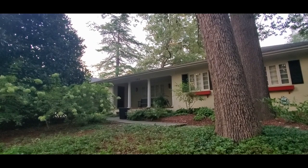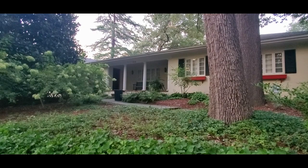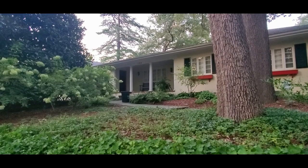Okay, so this house is going to be our mystery house for the night. Not as much really known about the house itself, but we do know quite a lot about the designer. It was originally designed as a duplex. That is literally all we know about the house. The house was designed by W.E. Jenkins, who was an amazing man. He was born and raised in Wake County.